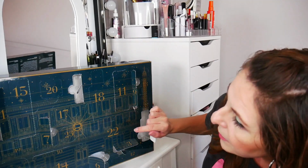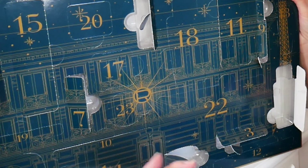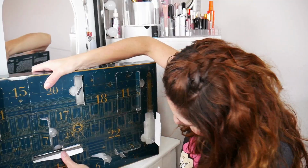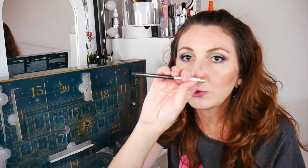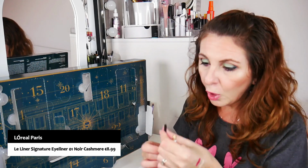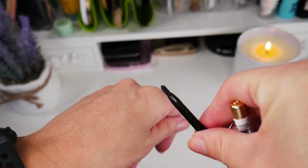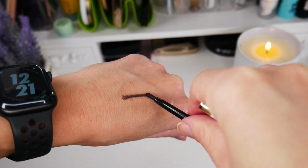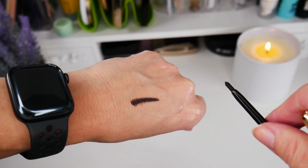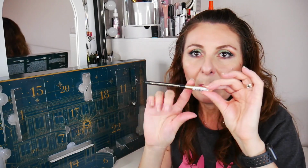Day number 10 seems like another lip or eye pencil. So this is Le Liner Signature Eyeliner, Noir Cashmere. Oh, it's automatic. It's really black, and I have some friends here on YouTube that really love this pencil. I think Mel loves this pencil and she's a big fan of L'Oreal.